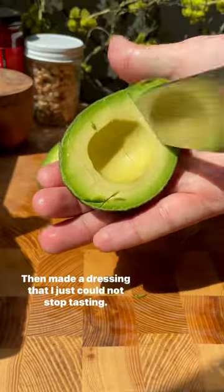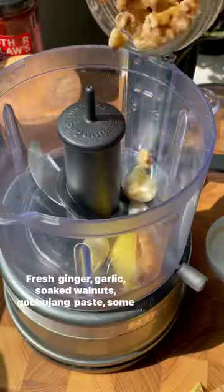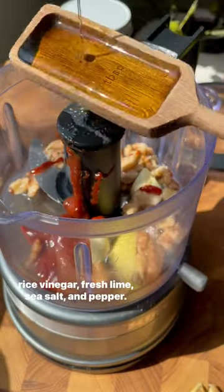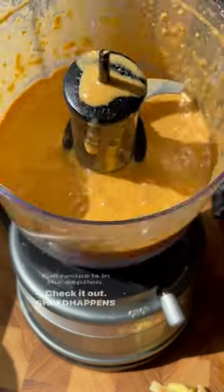Then I made a dressing that I just could not stop tasting. The combination here is just incredible. Fresh ginger, garlic, soaked walnuts, gochujang paste, some rice vinegar, fresh lime, sea salt, and pepper. It's seriously so good. Full recipes in the caption. Check it out.